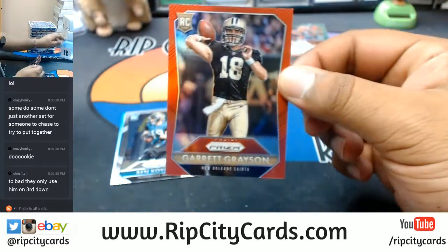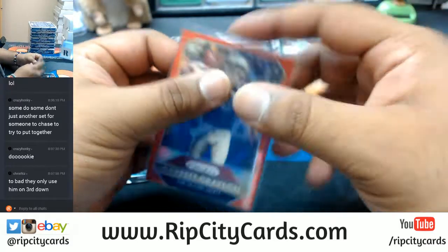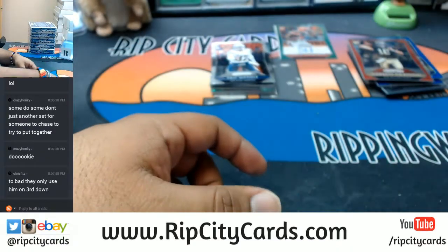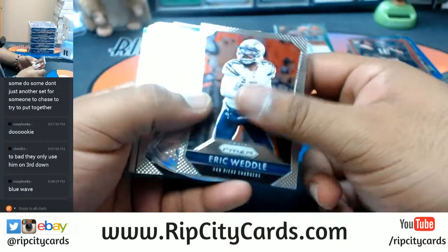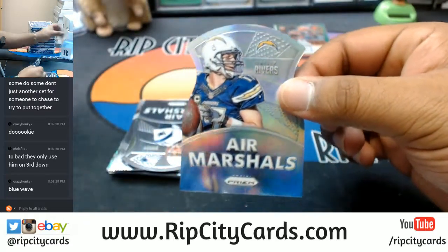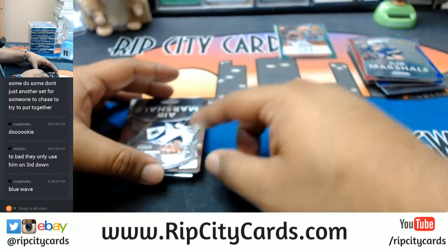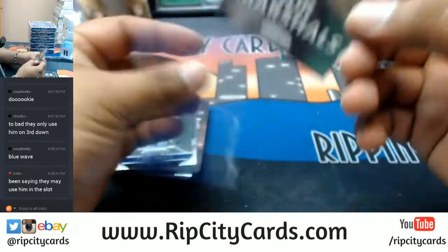A red Garrett Grayson for the Saints. Only use him on third down. He's an every down back, man. Just because he's a little small, that don't mean nothing. Need to go get that boy the rock. An Air Marshal for Philip Rivers, die cut of the Chargers. A Tom Brady Air Marshal die cut for the Patriots.